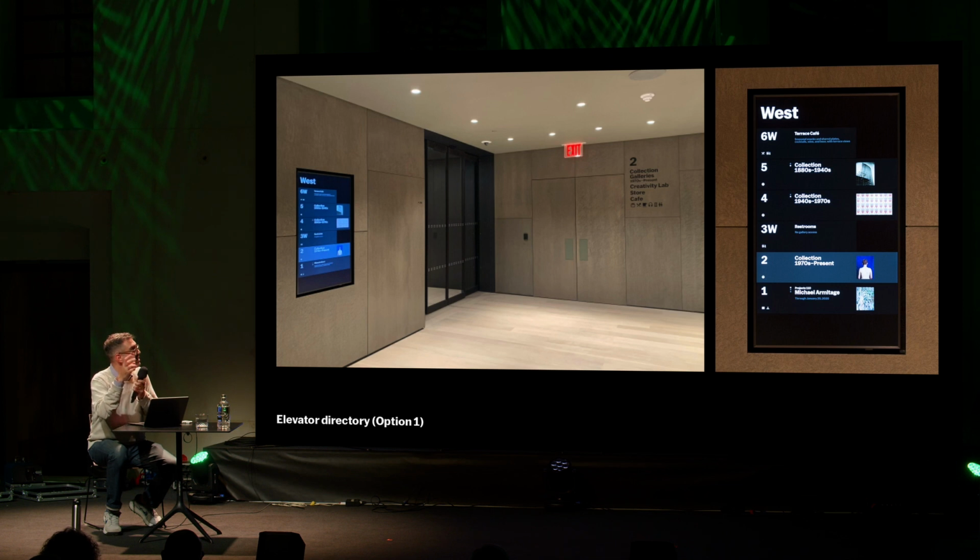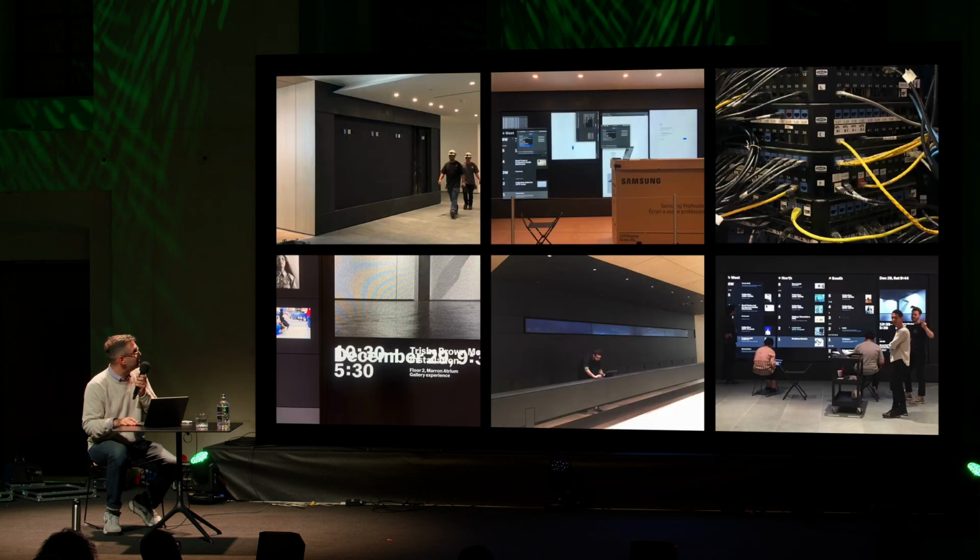So if you're in that core, you could see the same screen that you saw downstairs and start to think about these screens not as advertisements or something like that, but really as signage, digital signage. Getting them there was a lot of work, as you can imagine.